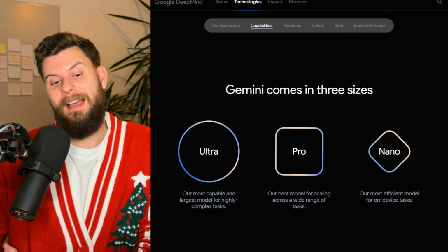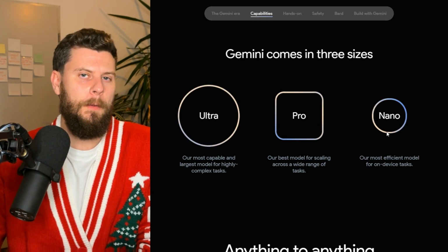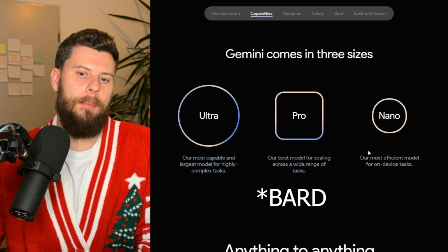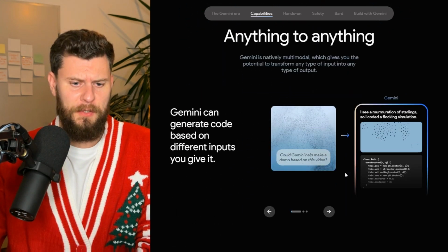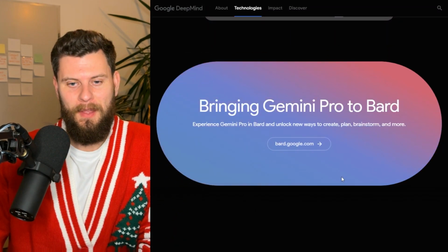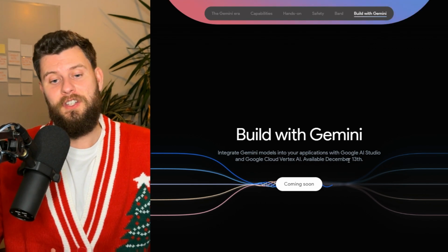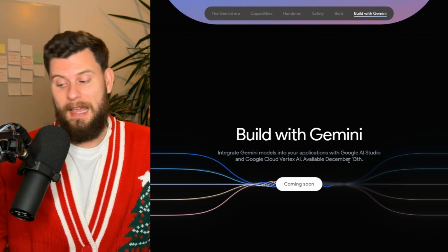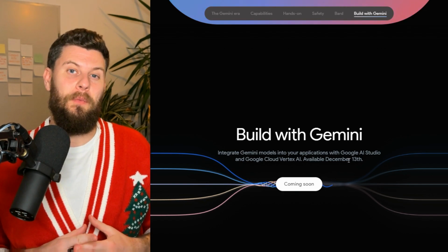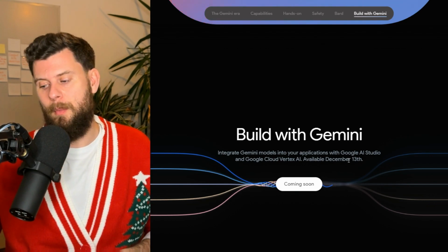So they announced that they're releasing an Ultra, a Pro, and a Nano model. The model right now, if you use Gemini, is the Gemini Pro model. So go ahead and look at that. Anyways, lots of cool stuff coming from Google. And also, on December 13th, they announce that you can integrate the Gemini models into your applications with Google's AI Studio. Now, the thing about this is that we don't have access to the Gemini model in Bard in Europe at this moment. So if you want to try it out, just use a VPN. It worked for me and I got access to it.